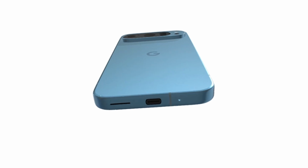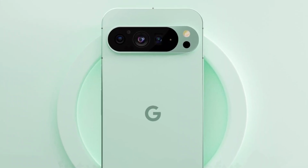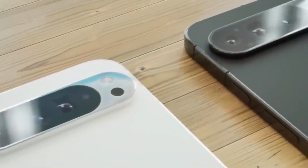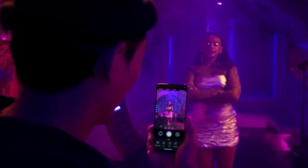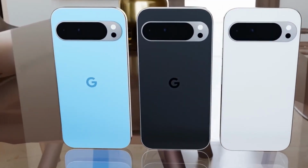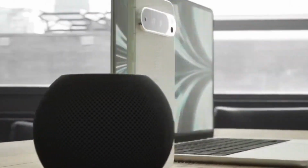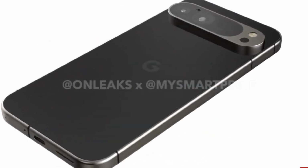For those keeping track, here's a quick look at how the camera specs stack up for the Pixel 9 series. Pixel 8: main camera with a 50-megapixel Samsung GNK sensor, 12-megapixel ultra-wide with Sony IMX386, and a selfie camera with a 10.5-megapixel Samsung 3J1. Pixel 9: upgrades to a 50-megapixel Samsung GNK for the main camera, a 50-megapixel ultra-wide with Sony IMX800 to support 8K video recording at 30 frames per second. We're still waiting to confirm which Pixel 9 models will support this feature and whether it will be available at launch, but it's definitely something to look forward to.